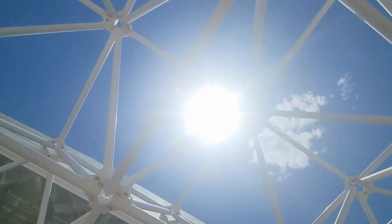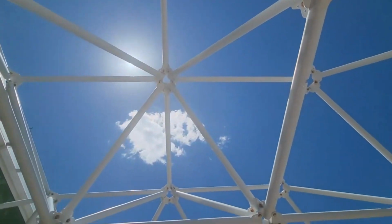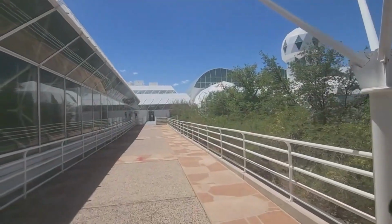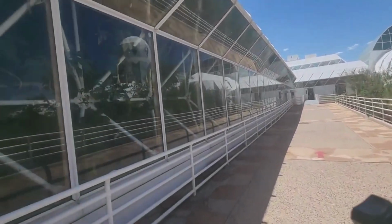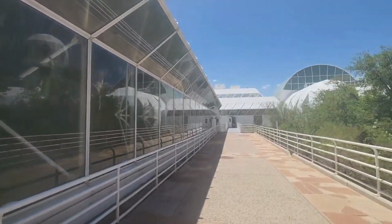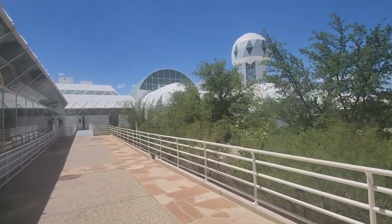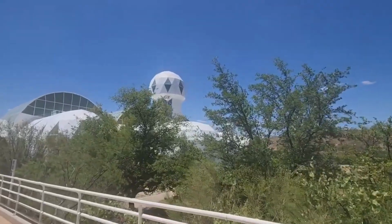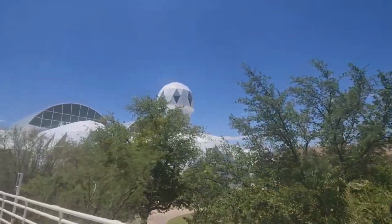I can't even see anything, but I bet this is looking good. I hope so. All right, here we go. I see plants in those windows. You would expect a beam of light to come shooting out of that top thing, huh?